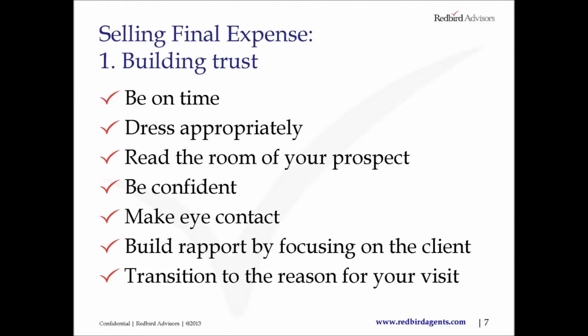So what I do, it's an easy thing to transition, is there's a slight lull or break in the conversation. I'll say something like, "Mrs. Smith," or "Mildred, I could talk to you all day about fishing, but of course I'm here to get you the information you wanted about a funeral or final expense program, and if it's okay with you, I'd like to get started." Have a smile on your face, look them in the eye and say that, and they'll say, "Oh yeah, that's fine, let's go ahead."